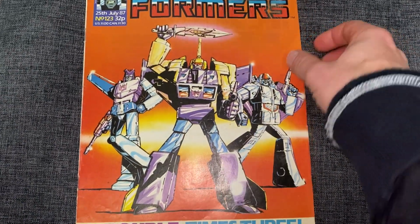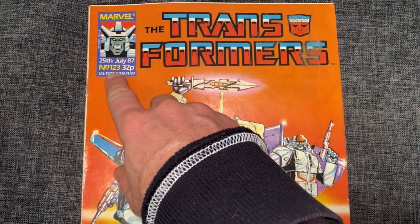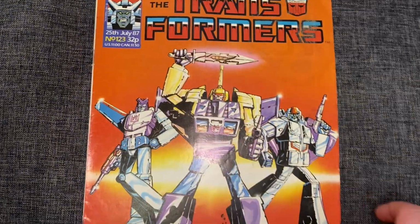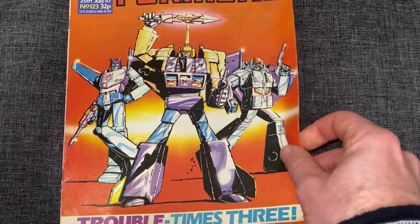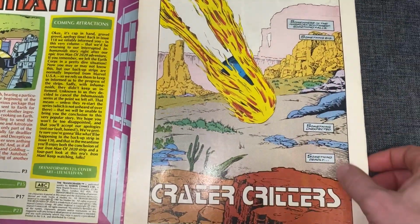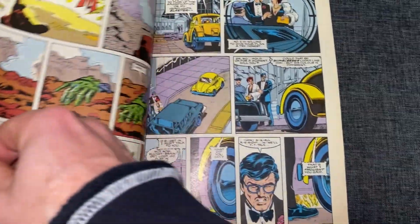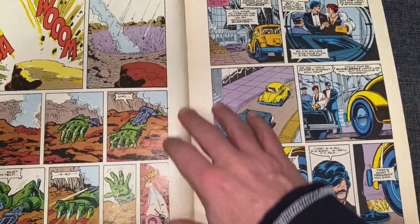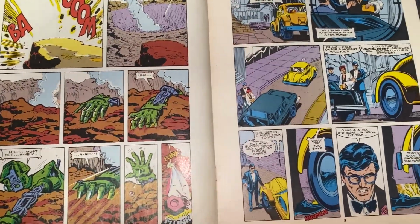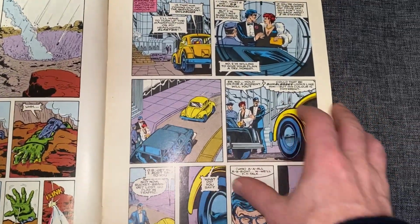As you can see, we've got the triple changers on the front there, the Decepticon ones. We're up to issue 123. This originally came out the 25th of July 1987, and it was 32 pence. So, we've just started a brand new story. And basically what's happened, as you can see, there's a meteorite, or they think it's a meteorite that's just landed on Earth. And basically, it's a cargo ship. And as you can see, there's a robot there. And he's actually being eaten by things that we find out to be known as scraplets.